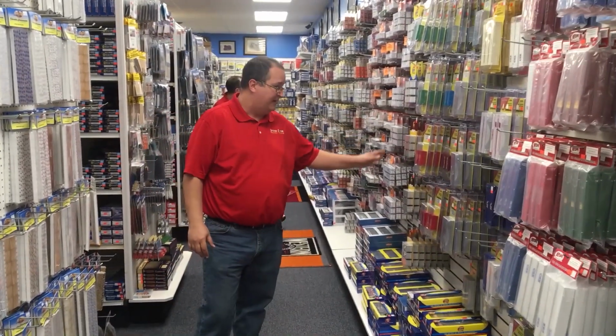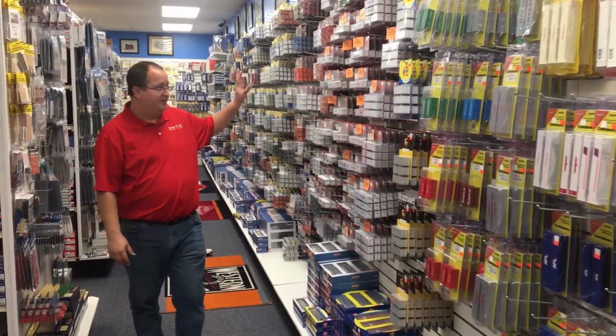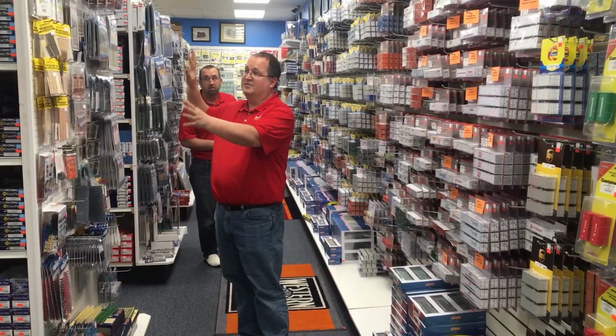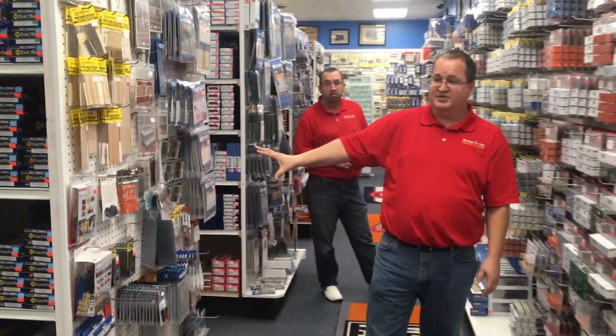And as we keep coming back, you'll start to see Scale Trains containers. We have reefer and dry box containers still. And we have the start of some other detail parts with Blair Line and Walthers and Showcase Miniatures.